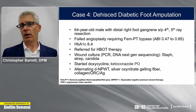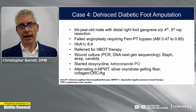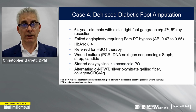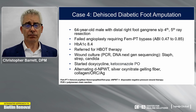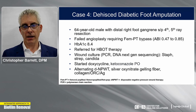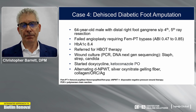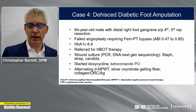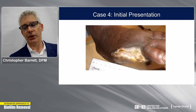So that's where I look at a wound that's definitely bacterially challenged, and by using the antibiotic choices suggested by DNA sequencing, I made the right decision and had a very positive effect. My plan with this patient was alternating disposable negative pressure wound therapy, which I do very often. I use disposable NPWT off and on in between other interventions, so I use it synergistically, but I also use my silver oxynitrate gelling fiber dressing, as well as collagen ORC and silver. So let's follow this through.